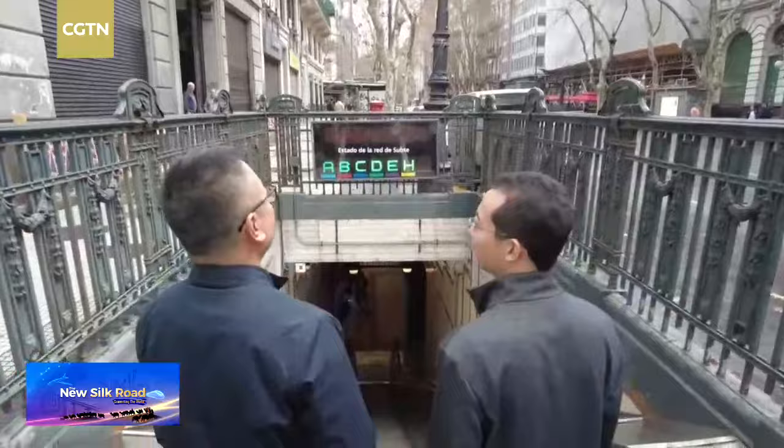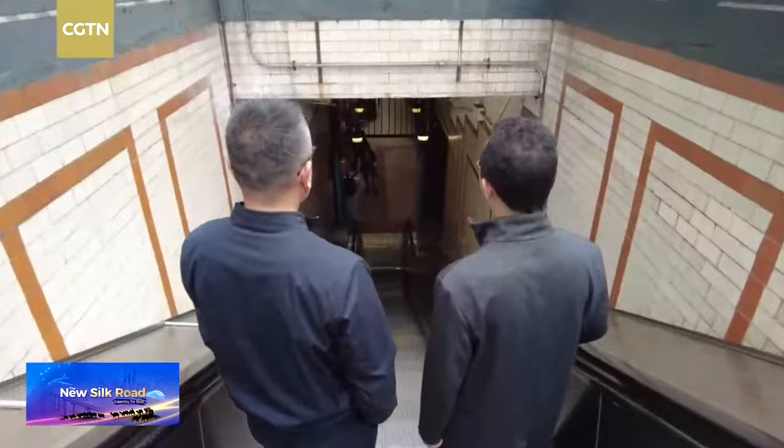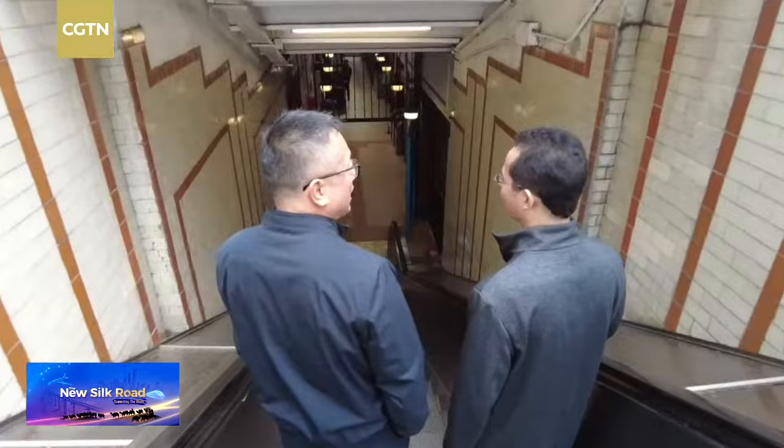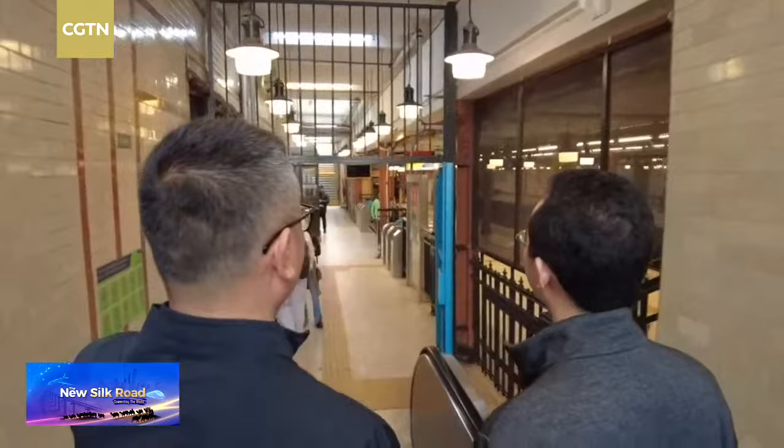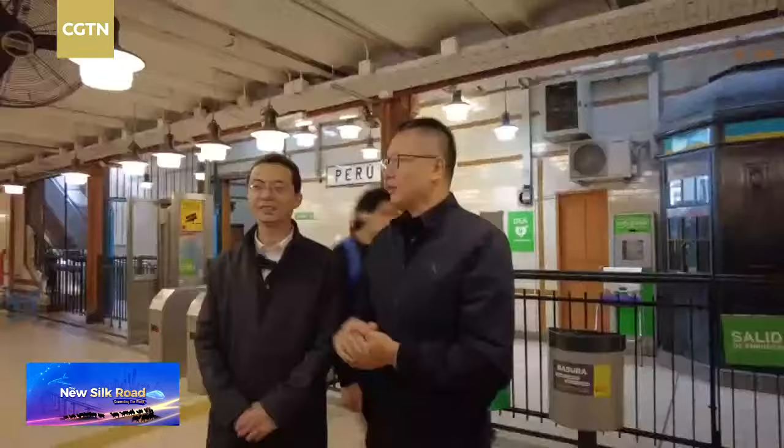All these ancient buildings, really beautiful. It has a whole lot of history. I heard the metro system here has a history of more than 100 years. Yeah, it's the first metro system in Latin America and the second metro system in the world, right after the Metro of London. Well, this is also totally different from my imagination. Yes. It's very traditional. The appearance of this car is very different, but inside I saw it's a bit like what we are using in Beijing.